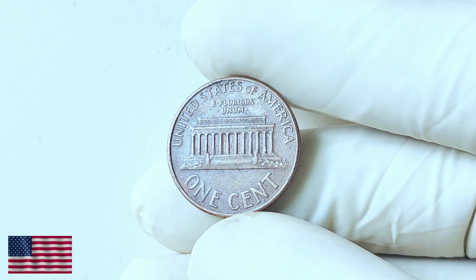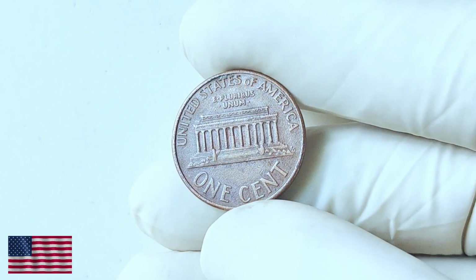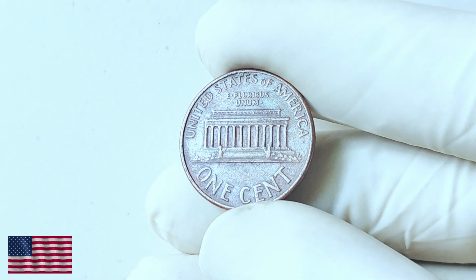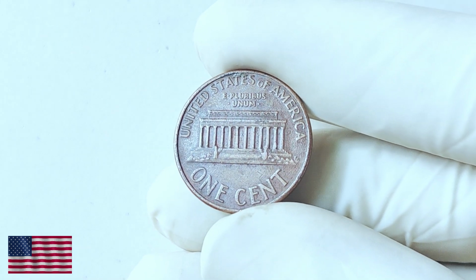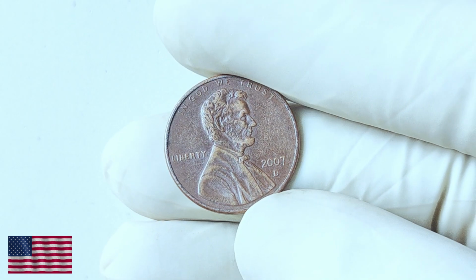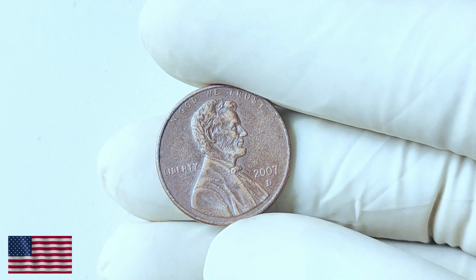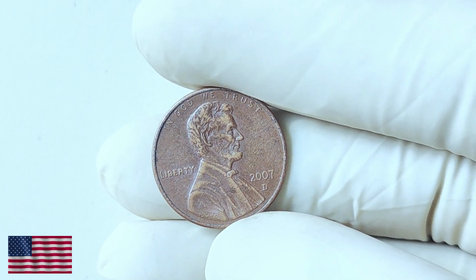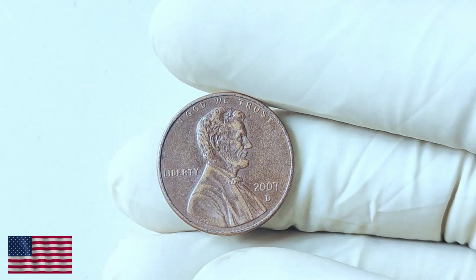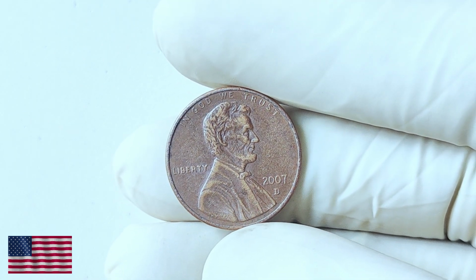And then some. One of these 2007 D pennies recently sold for over $532,000 at auction. Why? Scarcity. Condition. The perfect storm. Most people who had one spent it or tossed it in a coin jar. Could that be you? That's the fear that keeps collectors up at night. The thought of letting a fortune slip through your fingers. But here's the exciting part. Some of these coins are still out there. Right now. In pockets. In jars.